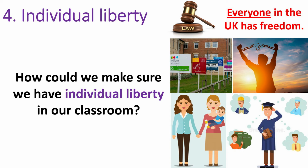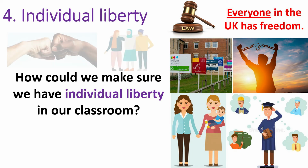Like we said earlier, in our classroom we should remember that everyone is different and that's okay. Maybe your classmates are wearing their traditional clothes and you have never seen those before. Maybe they talk about their countries a lot, or their religion or their families. Maybe they sound different to you.